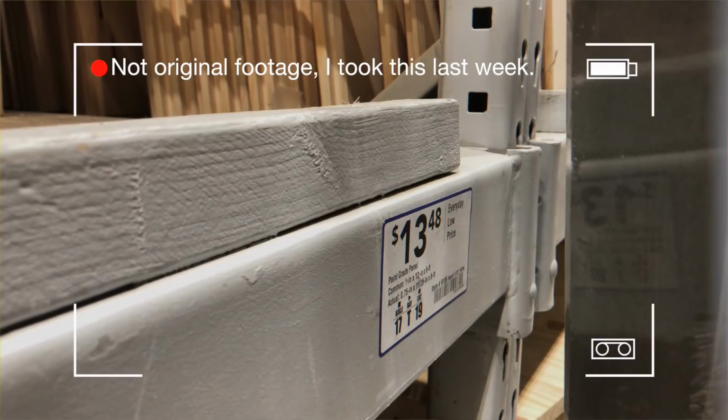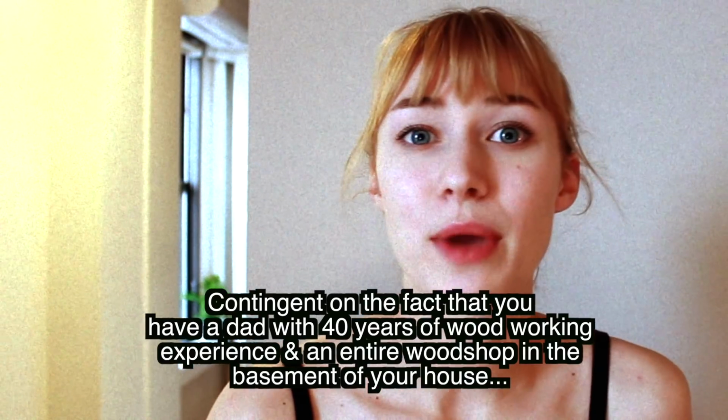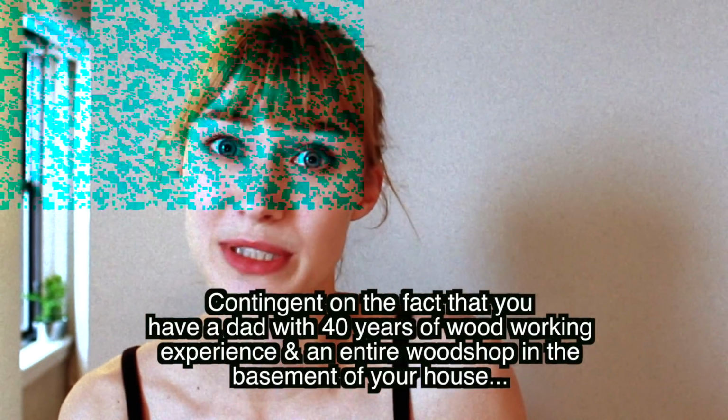But by far the best part was I was all in on this project for about $26, contingent on the fact that you have a dad with about 40 years of woodworking experience and an entire wood shop in the basement of your house. The only issue came when I tried to hang these things myself.